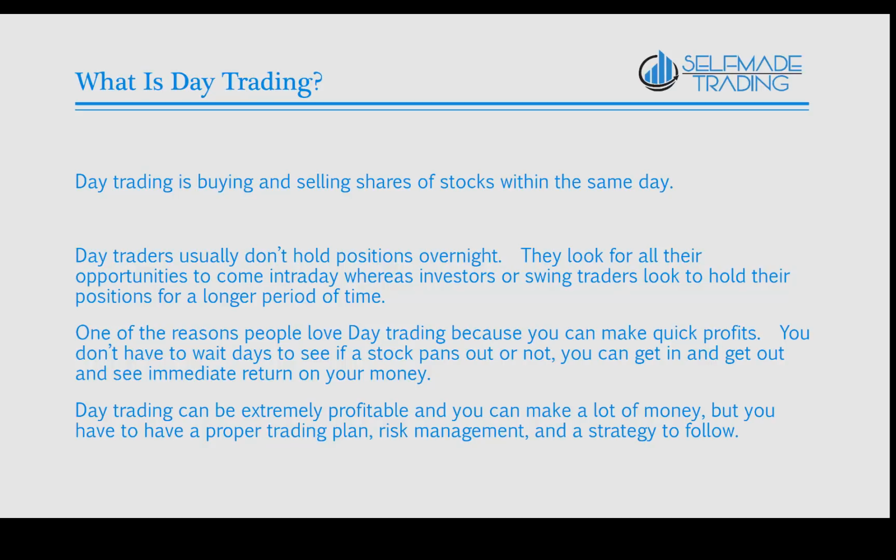One of the reasons people love day trading is because you can make quick profits. You don't have to wait days to see if a stock pans out or not. You can get in and get out and see immediate return on your money. Day trading can be extremely profitable and you can make a lot of money. But you have to have a proper trading plan, risk management, and a strategy to follow. Those things are critical.